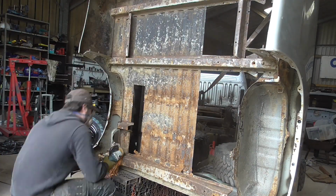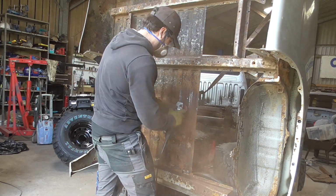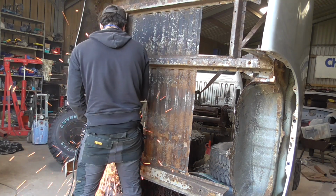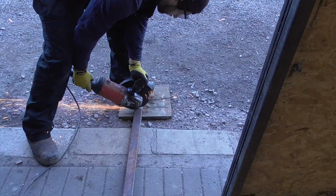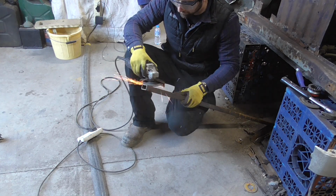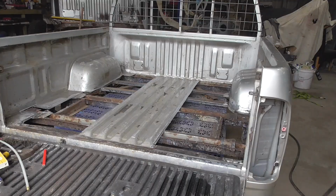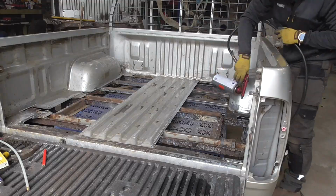As I was unable to source a replacement panel for the bed floor, in addition to some cross members, I've opted to cut out all damaged or rotten corrugated metal and replace with fresh sheet steel. With the bed cut away, I'll take the opportunity to clean and protect the inside of the bed channels.